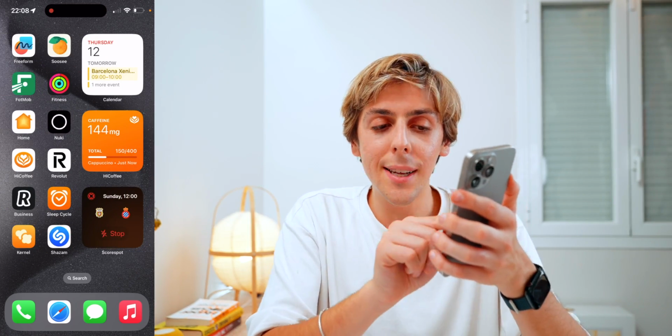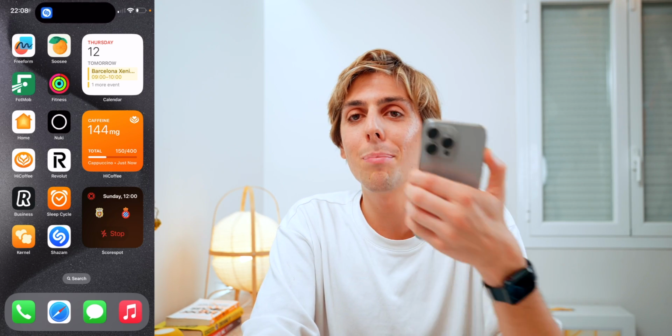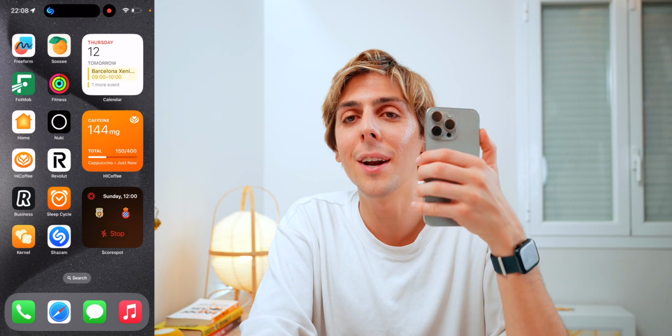I've also got the Shazam app, and I love Shazam so much that guess what I've done? I've programmed my iPhone 15 Pro Action button to Shazam.